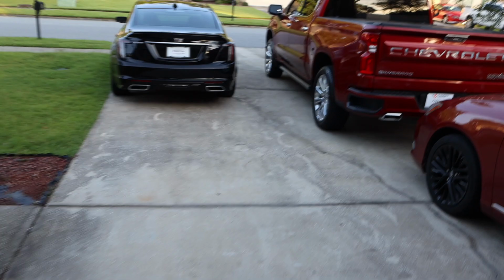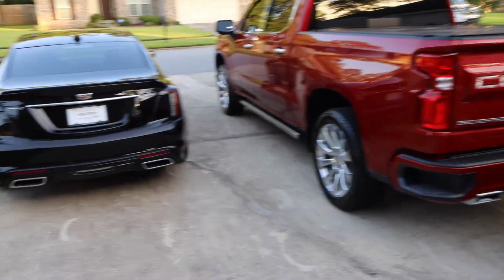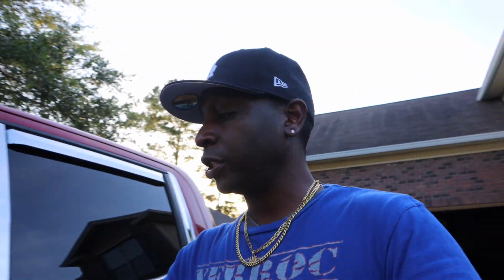I needed a pickup truck, and I'll explain the details in a second, but I'm going to show you the cars and I'll explain the details on why I got 2 cars. But as you can see, all right, and of course my car is still there, bikes, but as you see, 2 new vehicles. So I needed a truck, so that explains why I purchased the truck.